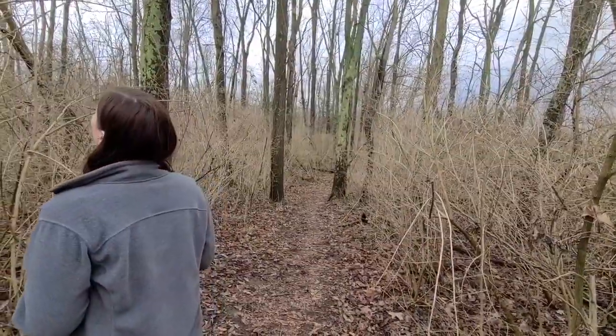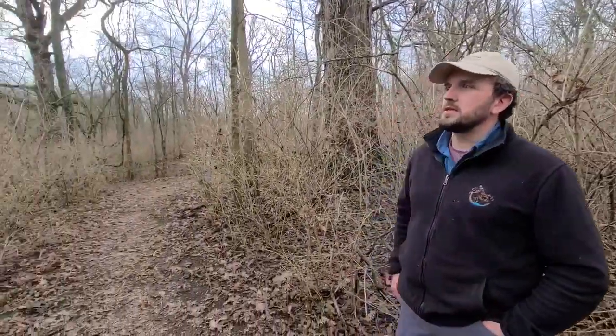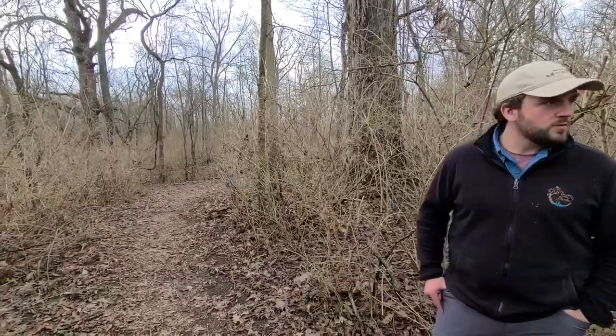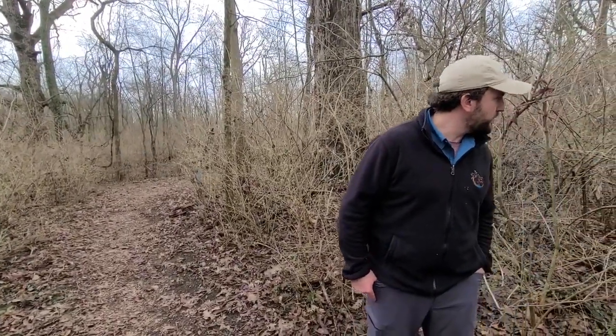So at this point, you should be able to hear some spring peepers in the distance. We've also got a song sparrow singing, and definitely a good time of year to be out in the woods. No mosquitoes, decent weather, the green's just starting to pop out.